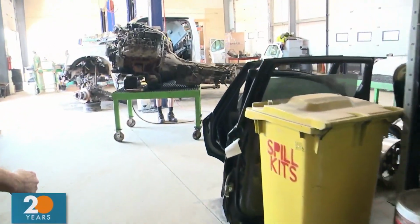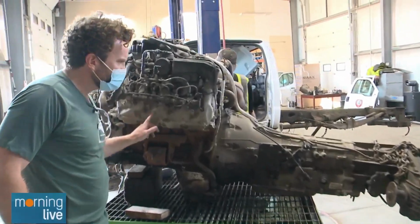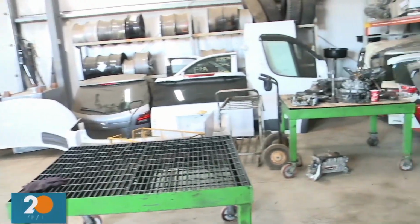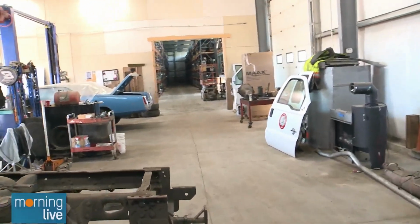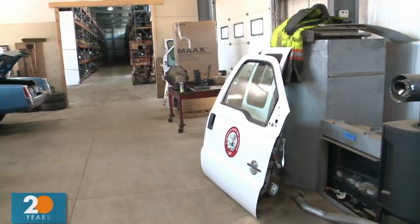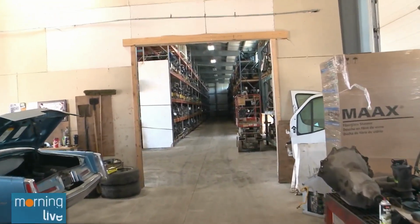Those parts get inventoried, and then just on the other side of this is where the big stuff is. The rims, engines, transmissions. It's all inventoried. All the rims you can see through the back there on the wall and outside, and then through into the big room in the back is where all the engines and transmissions are all kept and inventoried with mileage. From when they took the car out, they know how much mileage was on the engine when the engine came out of the vehicle, or the transmission.